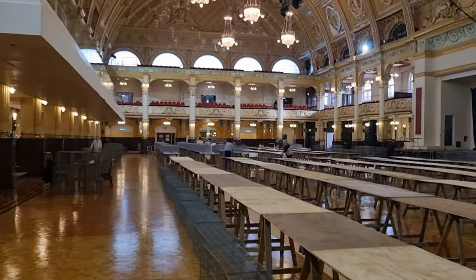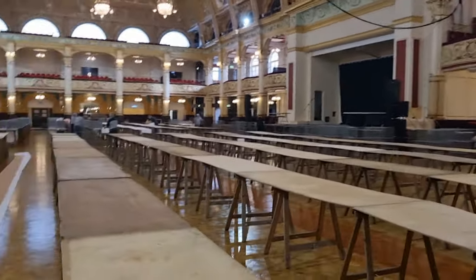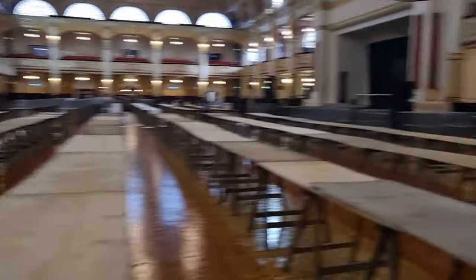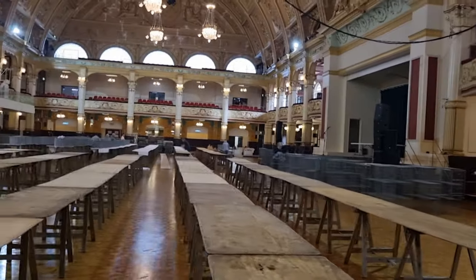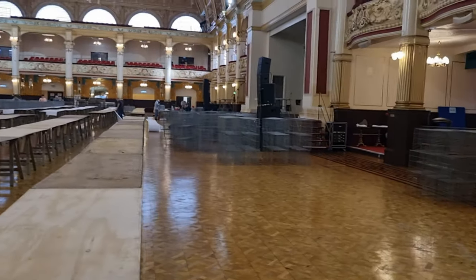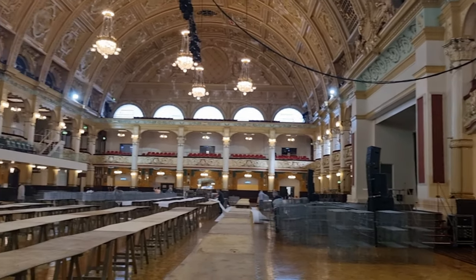So just taking a look over there. Just trying not to ruin any of the paper that they've got laid out on the floor, which is ready to go onto the tables. So we're going to head, I'm not sure which door goes to where now. Right, so if we head down here, I'm going to take a quick look across there.